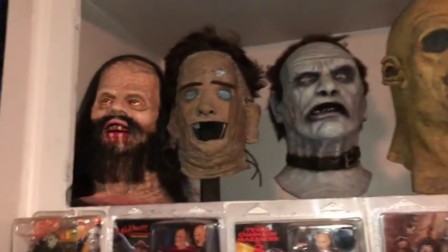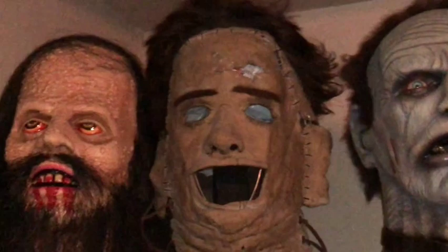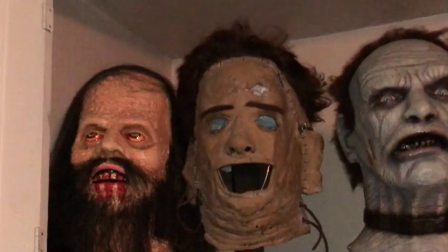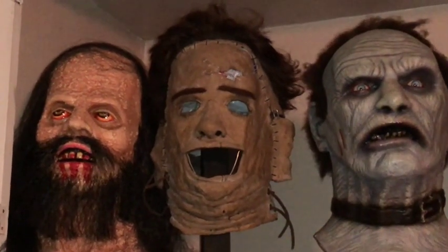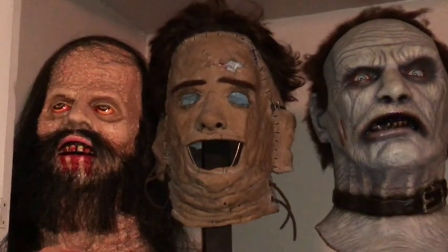I also have a killing mask. I forgot about that. How could I forget about that? That's the most expensive mask I have in my collection. I ordered this from an artist in France. That's the killing mask, and that thing is in really great detail, and that cost me about $400 just for that mask. So that's one of my favorites too.